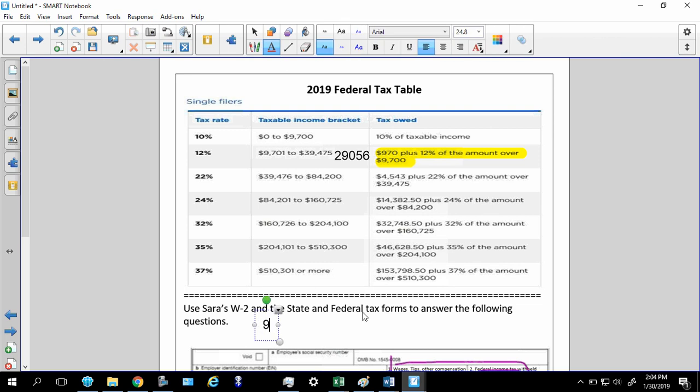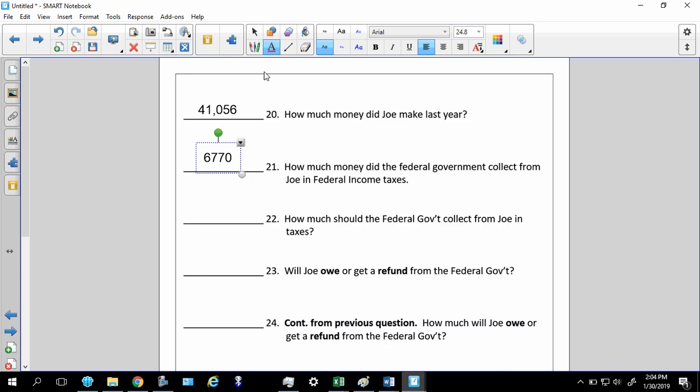It starts off with 970 bucks. I'm going to add 12% times 29,056 minus 9,700. Enter. So in my calculator, I press enter, and I end up getting, let's see, 3,293. So 3,293. Now, I'll be honest with you.